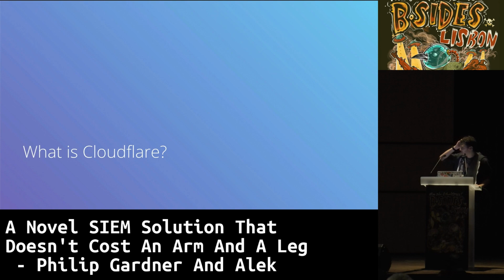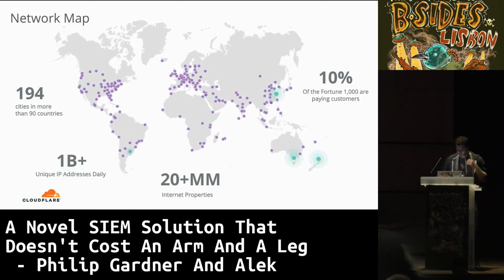Before we get started, though, there's one quick slide about what Cloudflare is, and it's important to realize what we're doing in order to understand a lot of the decisions that we made to build a lot of these things internally instead of buying them. Cloudflare at its core is pretty large. We have 194 points of presence around the world, serving 100 billion or more unique IP addresses daily. And at its core, we've got 20 million internet properties behind our core offering.